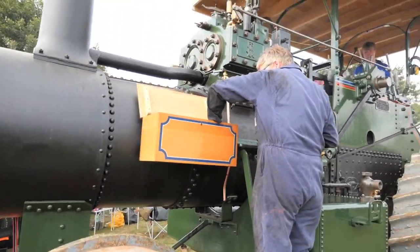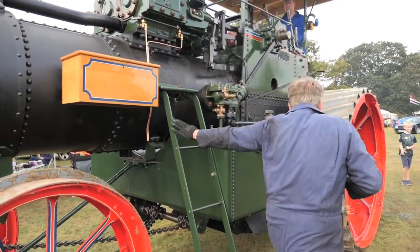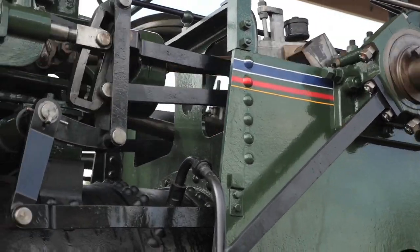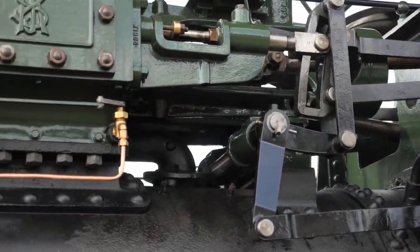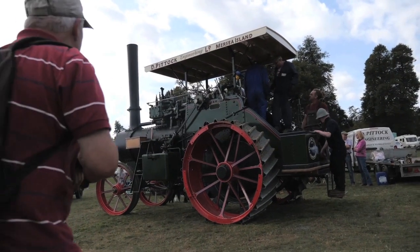So first public run today, a few little teething problems, nothing serious. Kicking ourselves about the big end bearings, if you can hear it knocking slightly in the background. We thought we'd get away with it, but no.